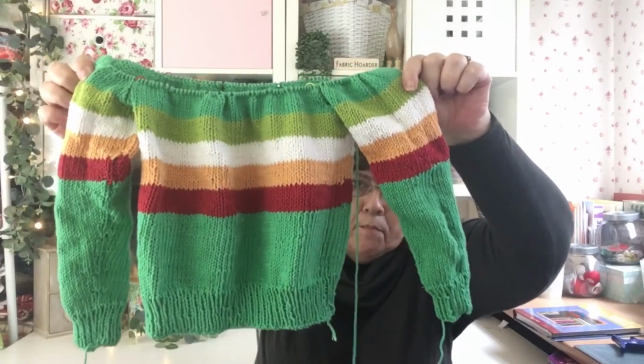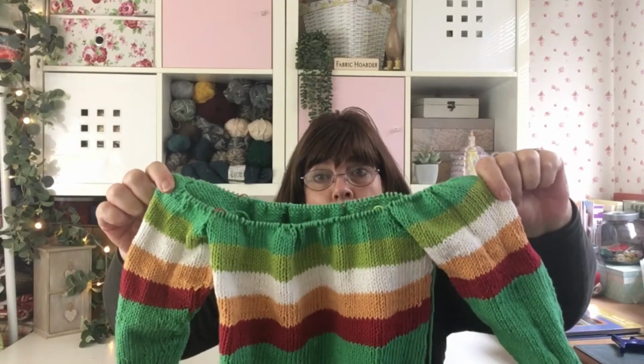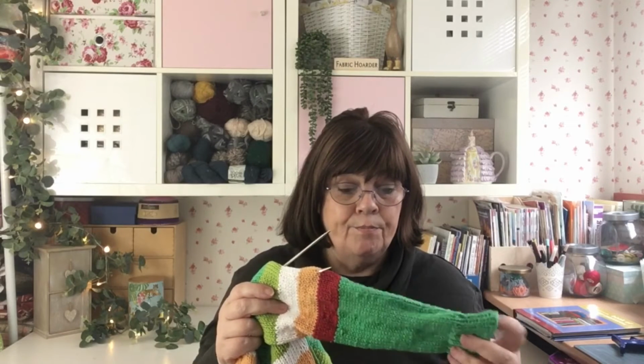This is a cotton double knitting wool. Oh no, sorry, I say double knitting, it's Aran. I do apologise, it's an Aran weight cotton wool by Paintbox Yarns. I'm knitting these. I think these are 5mm needles, which are my favourite. I knit the sleeves on DPNs, double pointed needles.